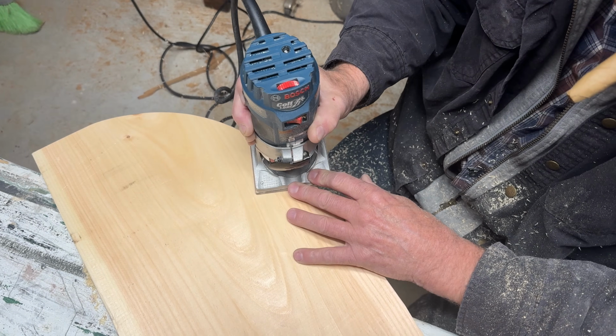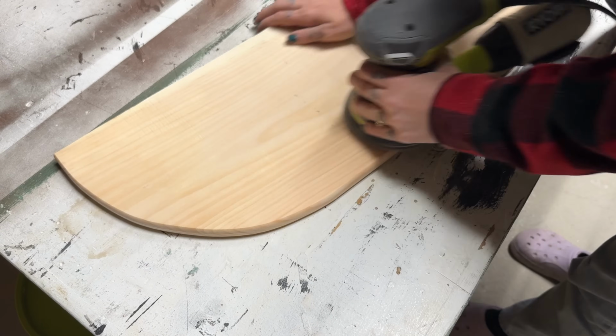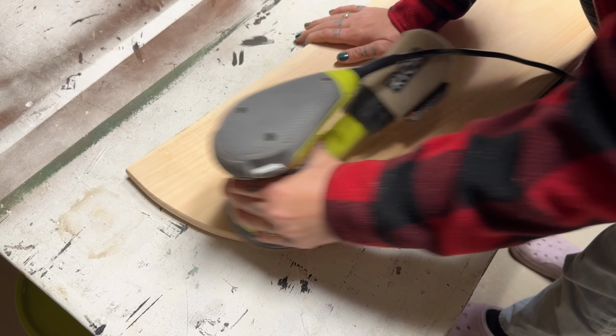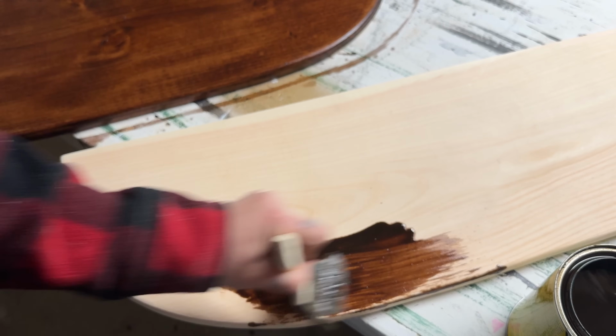I got 4 shelves from 2 pieces of wood and they look amazing. We routered the edges and then I gave it a good sanding. From there, it was time to stain.